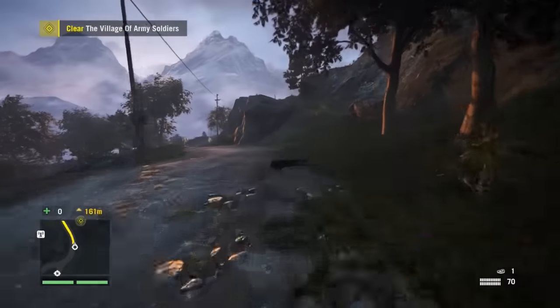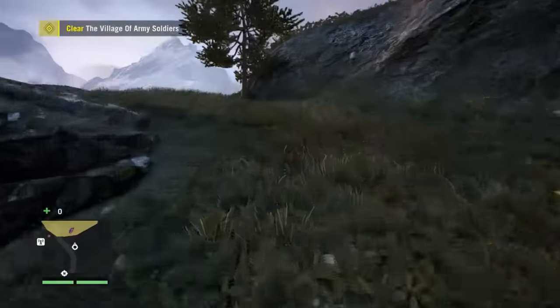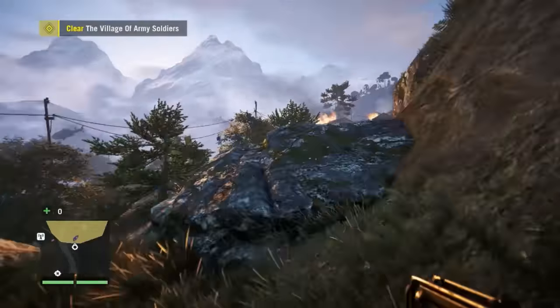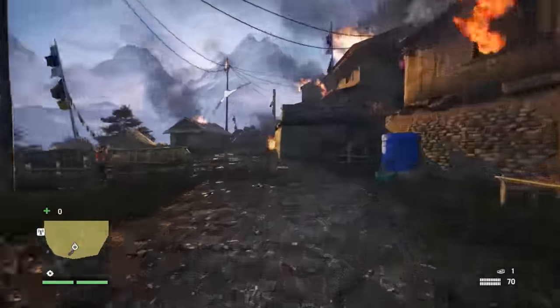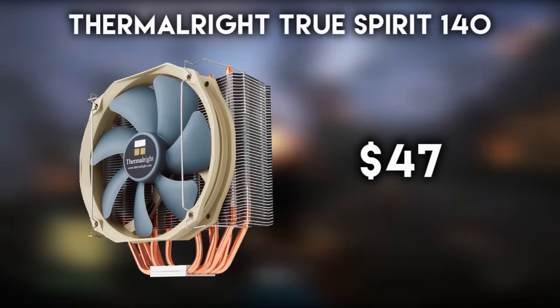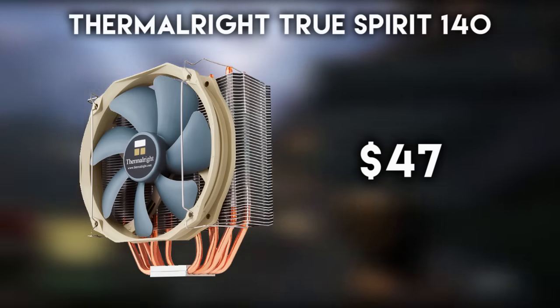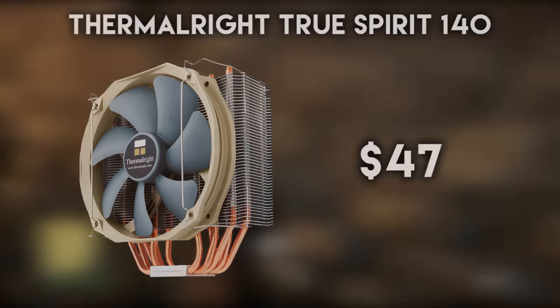So, let's start off with ones just shy of $50. This price point delivers a lot of good contenders, filling our top 5 choices pretty fast and with a bunch of honorable mentions. We'll begin in no particular order, and first in line is the Thermalright TrueSpirit 140. Although this model is really old, dating as far as 2012, it's still in the top of its class when it comes to cooling the CPU.